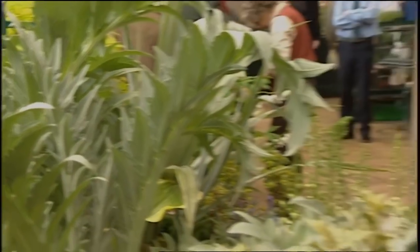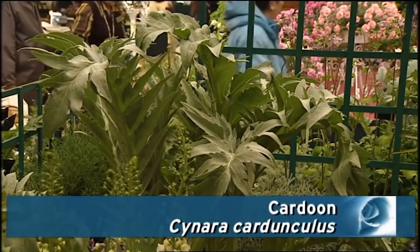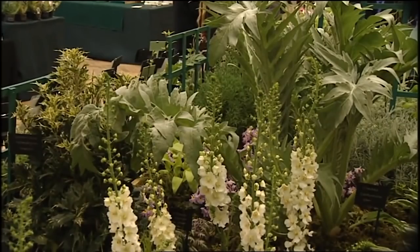Oh, Lisa, look, this is what we want. Oh, I love that. These are your drama plants. Nice, Cynara cardunculus, or cardoon. And that'll get massive. It'll get taller than me. Oh, wow. Excellent impact.